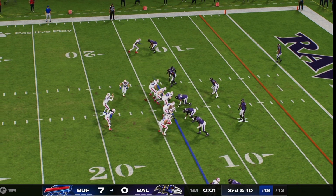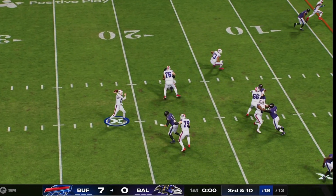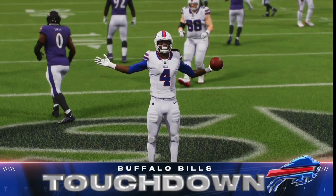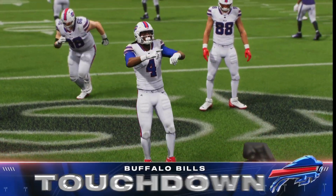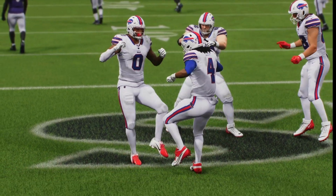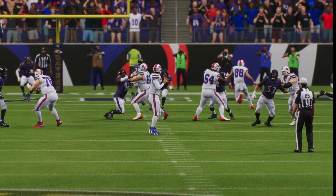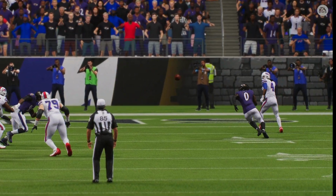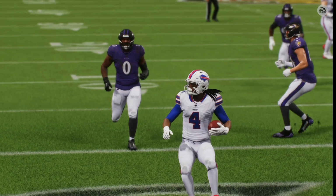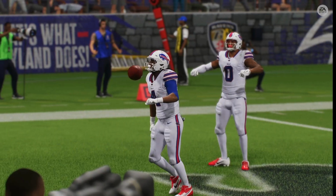Motion man is Shakir. To the air. Allen. Touchdown! James Cook with his second touchdown of this opening quarter. And the Bills have taken a 13-0 first quarter lead. They've got to be thrilled on the road right now. Touchdown, turnover, touchdown, and quickly trying to make it 14-0.